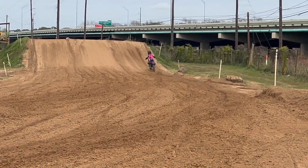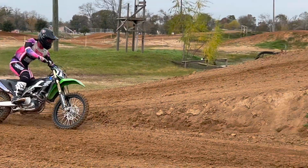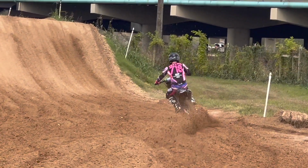Now let's slow this down. I come in, I'm chopping it off. I have to brake heavily, turn sharp, accelerate right here. Okay, then watch my bike. It's very unstable as I come out. The back end starts skipping around on me. It's because I'm trying to accelerate so hard.